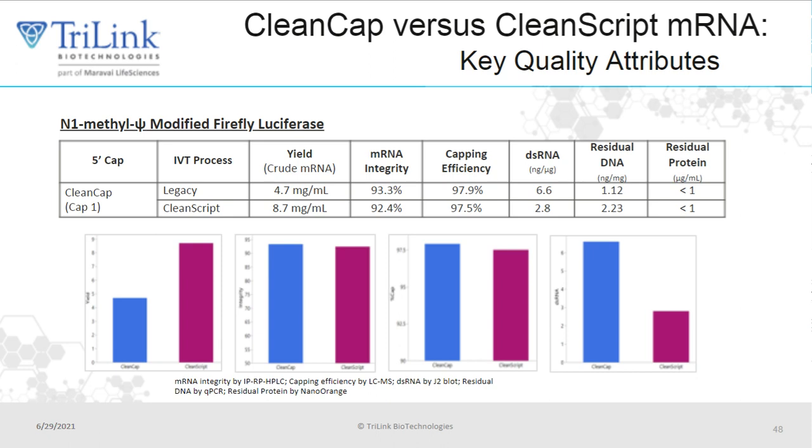Again, we measure our key mRNA quality attributes to assess the final product before in vivo experimentation. As you can see, CleanScript IVT produces 8.7 mg per ml in this experiment, which is significantly more than the legacy IVT method, resulting in 4.7 mg per ml from this batch. The mRNA integrity, as reported here from IP-RP-HPLC analysis, shows extremely high quality in both F-Luc samples thanks to the oligo-dT polishing step. Capping efficiency is maintained at 97 to 98% using either IVT protocol, which is important for our comparison of mRNA expression in vivo.